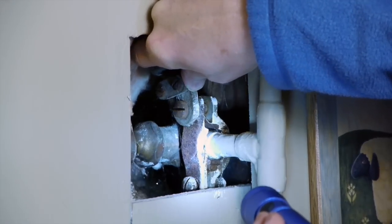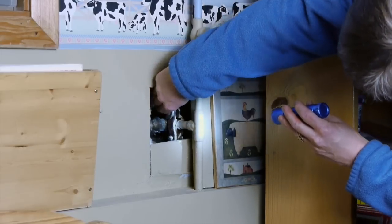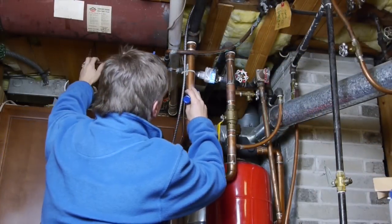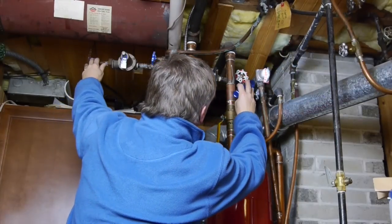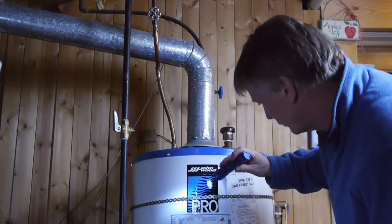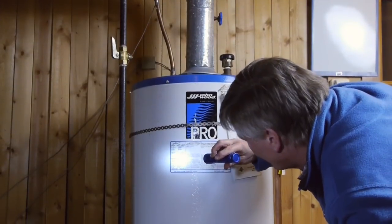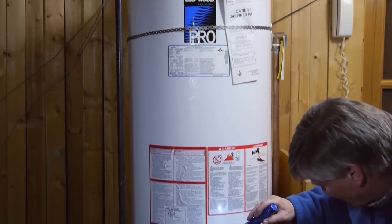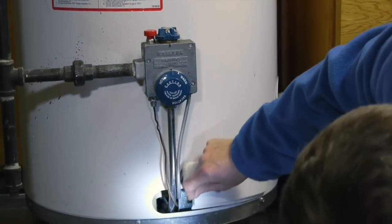This is the main water service entry point of the home. The water distribution pipe is connected to the boiler and hot water tank. Each system is carefully inspected.